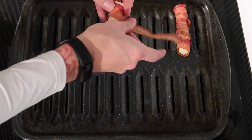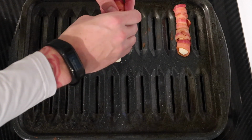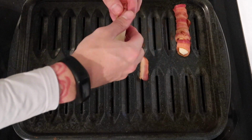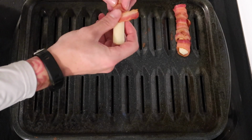So he did spray that with a little bit of olive oil spray, and he's just going to wrap all of those up, stick them on top of here. You could use a wire rack for this, but I don't have a wire rack that's not coated, so this is the best thing that we had.